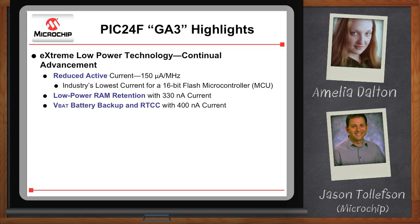Talked about the VBAT battery backup. So we can now maintain our real-time clock regardless of what happens to the power of the application or the system for 400 nanoamps. That's enough to let a coin cell go for well beyond its shelf life of 10 years. Very true, yeah. We also added 6 DMA channels.